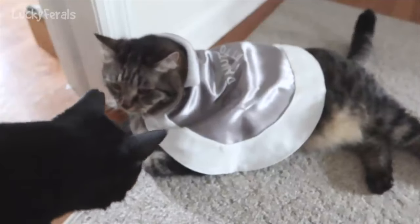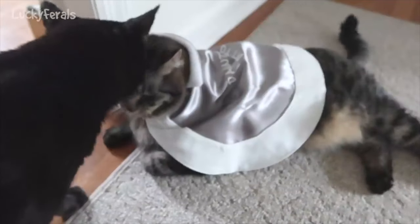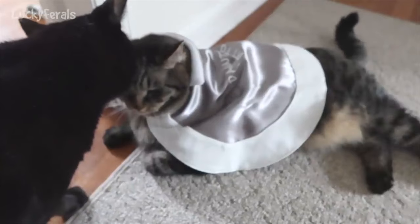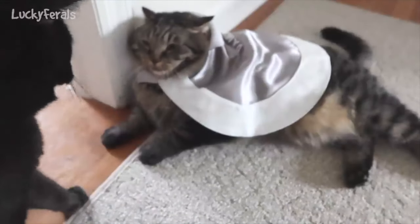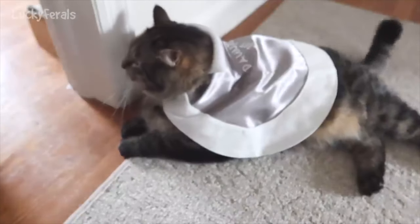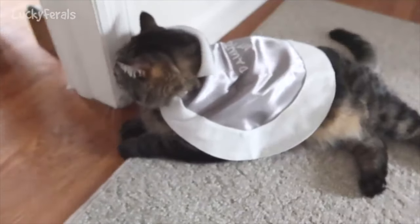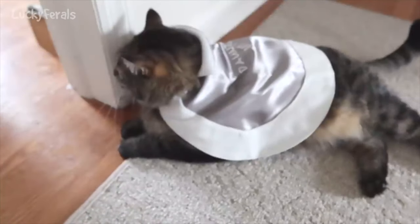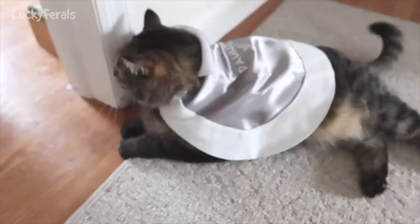Here's Boo. Be nice, everybody. Be nice. He gave you a kiss, Simba. He says, you look very nice in your cape, even though it's not your cape. It's Ditto's cape.